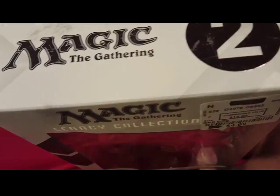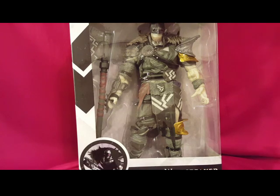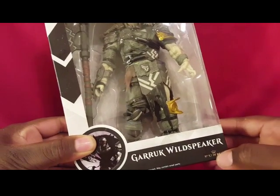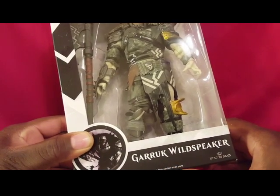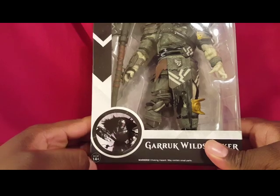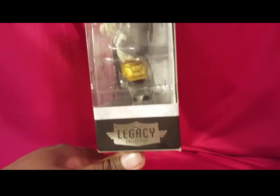This figure comes to us from Funko Toys, and it's Garruk Wild Speaker. Up at the top of the box, you see that it's a Magic the Gathering figure, and it's our #2 figure in this line. The figure is nicely displayed here in the window box packaging, not looking too bad. Down here in the corner, we get a nice image of Garruk. Here on the other side, in the other corner, we get Funko. Down at the bottom, there's a warning: a choking hazard, may contain small parts. And right below the image of the figure, we see that this figure is only intended for ages 14 and up. We turn it on this side, see the Legacy Collection.